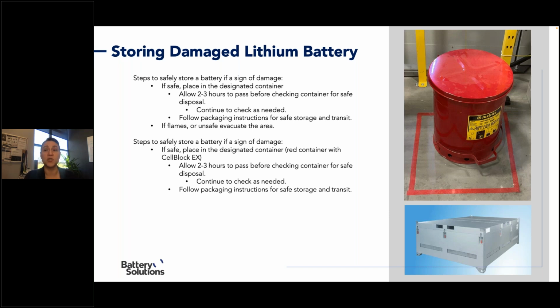Vermiculite is often considered as another cushioning material. I think Cell Block EX has a bit more of that fire suppression safety factor for sure. But allow it at least 2 to 3 hours before you check the container, because you want to make sure that things have died out. You can continue to check after that as needed, and then we'll talk again about packaging. But if there is any concern about flames or something that's even hotter, just be safe. Evacuate the area, and you can always come back into it and do your standard emergency response procedures.